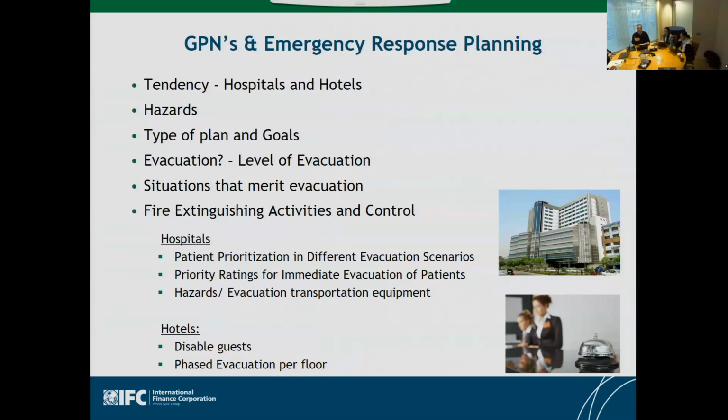The second tendency is that many countries and regions are saying to the hospitals and hotels, you have to be self-prepared to manage emergencies. Sometimes it's good, we can send the fire department to help you, but at the beginning of the emergency, you have to be self-sufficient. So for this type of risk, in the GPN we mention some of what is important to follow under, for example, a hospital or a hotel.